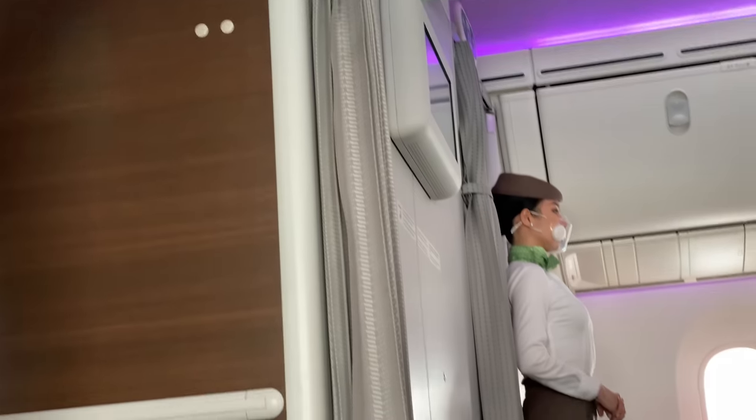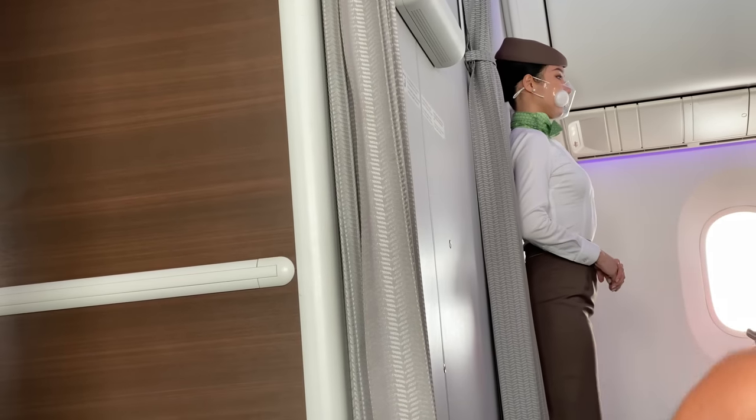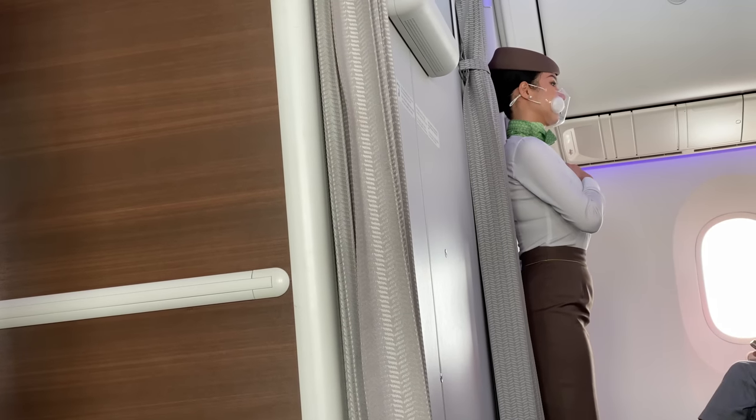Originally when I booked this flight, it was going to be operated by an Airbus A321. The service on board was impeccable.